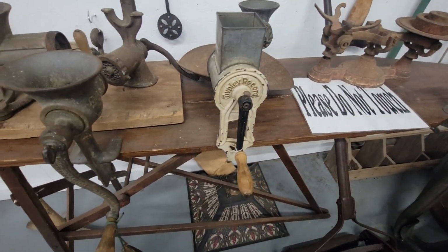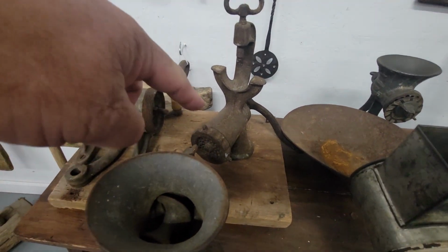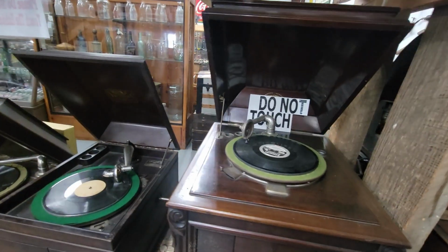I don't remember what this was. Oh, I know, that's a sausage grinder. Right here is a sausage grinder. This one right here, I do know that. Look at the old vintage record players.